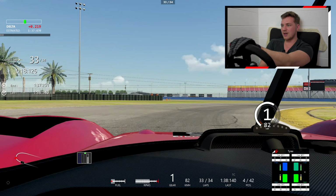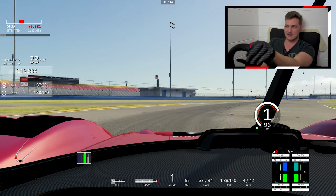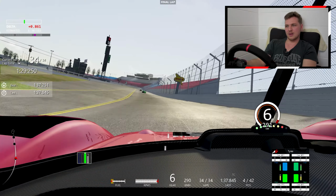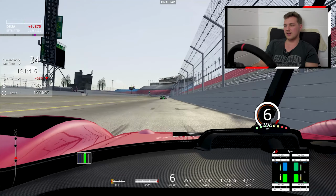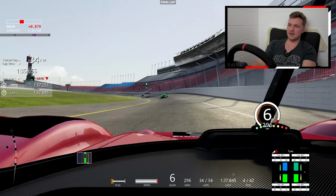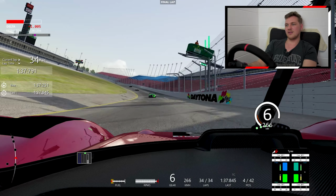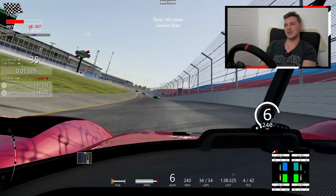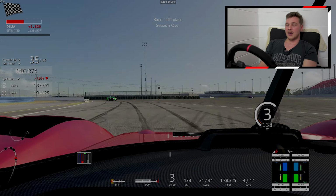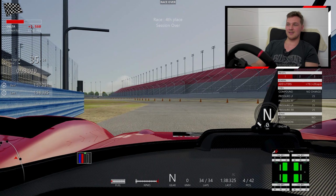Two last laps of the race. And P4 seems like the likely result for us. One last time, we're coming into the start-finish straight. And that's the end of it, guys. That's our race over. Finished fourth. And I had a lot of fun in that, not gonna lie.